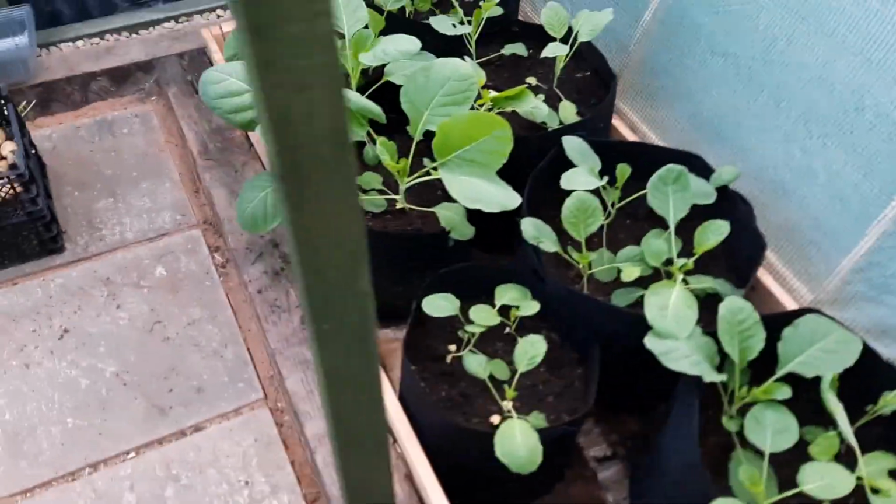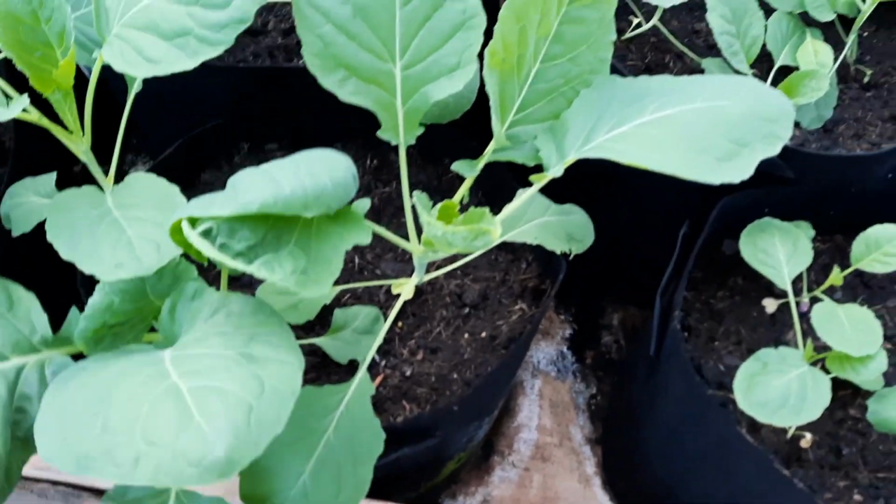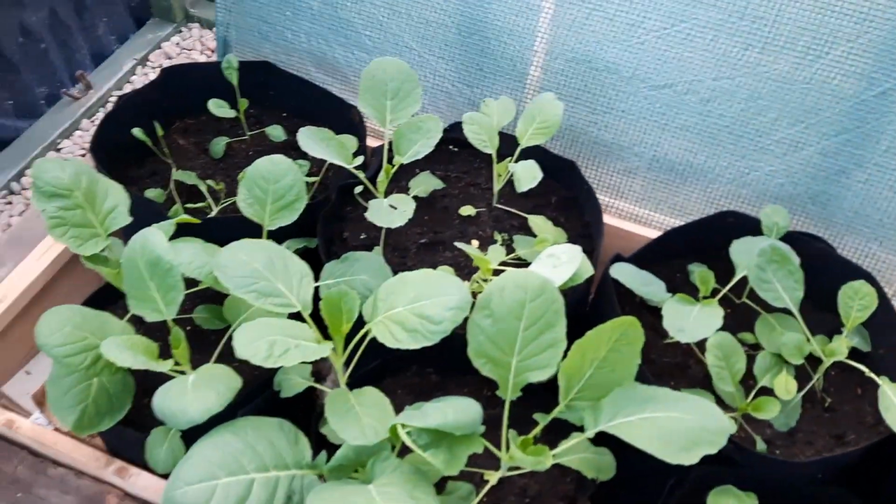These cabbages are doing real well. Very nice to see the growth on these. Very nice. A long way off yet though.